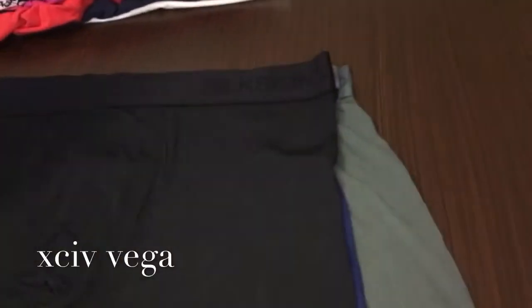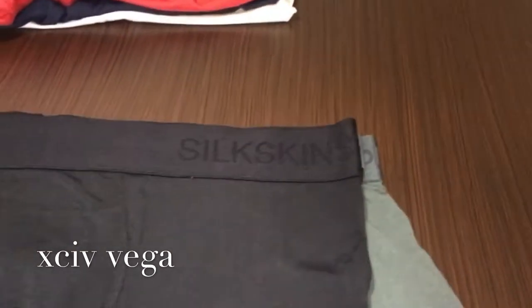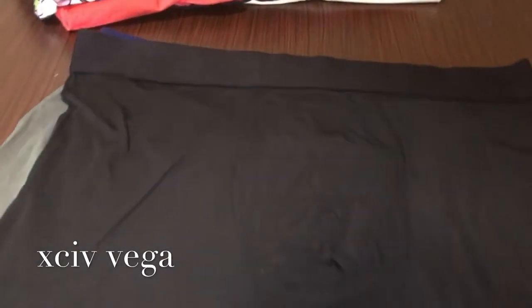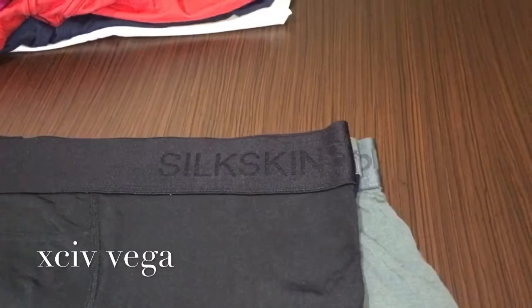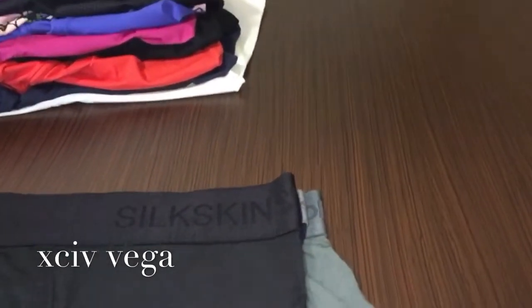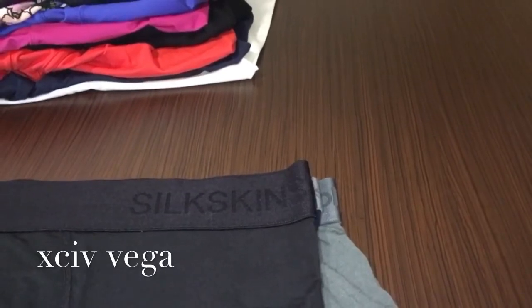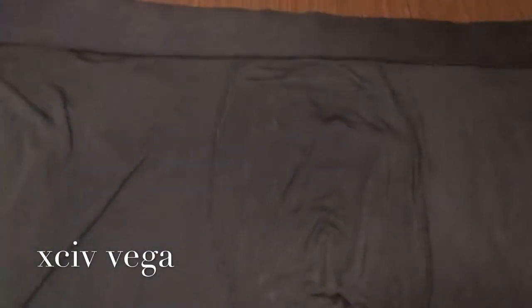Okay, the next one. They're a really good pair of shorts though, not taking anything away from them. This is the Silk Skins. This is a brand from Walmart, and it's a modal short, and they feel really well. However, the only pair I've ever bought and worn, the band came apart the same day I wore them. They started stretching out of place as if I had worn them for years, and they had a really weird reaction.